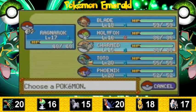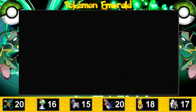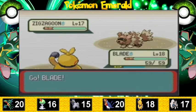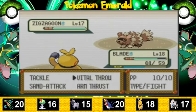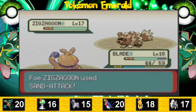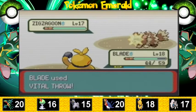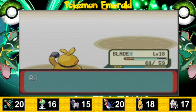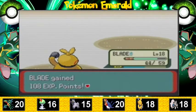If this thing's got Thunder Punch, I'm gonna lose it. He's not an electric type, not in the least bit. He's just a normal raccoon. He's got a headbutt. Actually, it looks like a raccoon on a caffeine fix. It looks like it's been shocked, like its hair is all stuck. Yes, thank you! I just noticed that! Zigzagoon. Ragnarok's to 18. Nice. Very good.